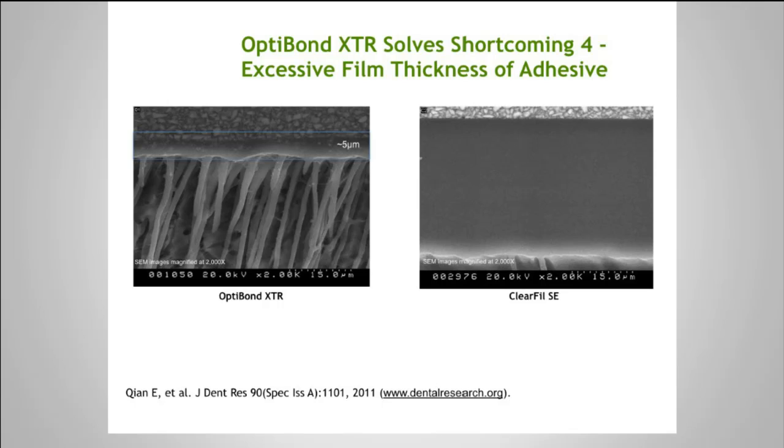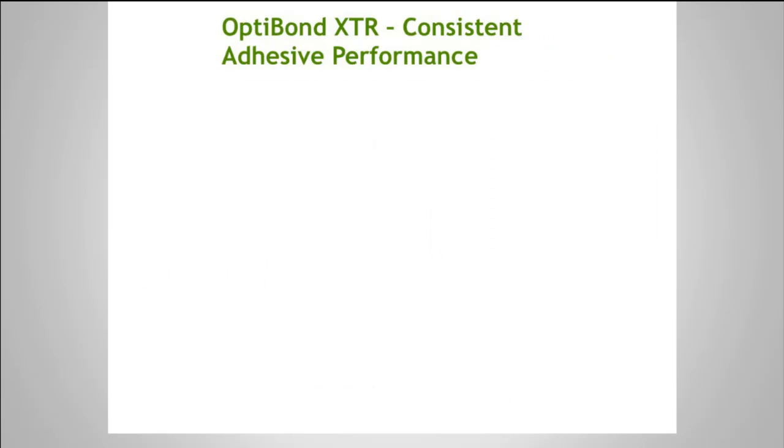A lot of the other systems, like Clearfil SE, their downfall is that they certainly have a nice product, but the overall downfall is the film thickness. If things aren't done properly, you end up with a really big film thickness, which can be a problem.